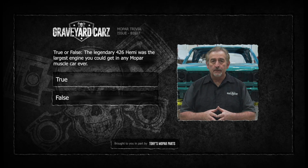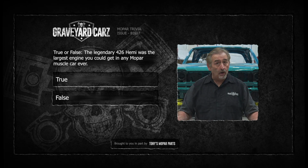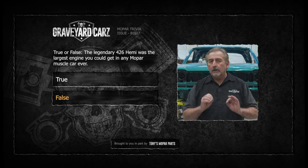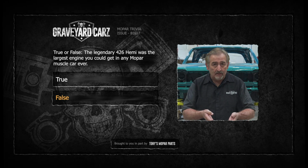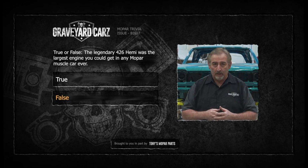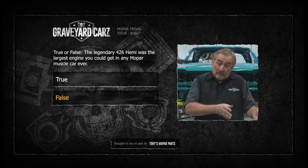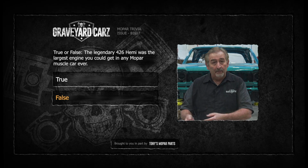So true or false, was the 426 Hemi the largest production engine you could get in a Mopar back in the day? That answer's false. We're talking about cubic inches here. The Hemi was only 426 cubic inches. The 440, by its definition, is 440 cubic inches, making it the largest cubic inch engine. Pound for pound, size for size, the 426 Hemi is much larger than the 440. But that wasn't the question.